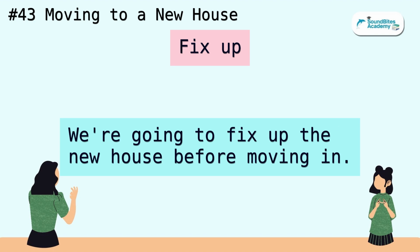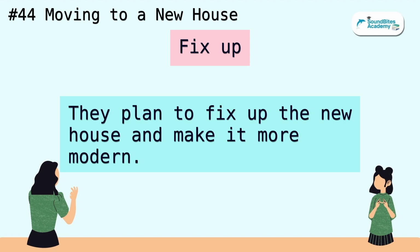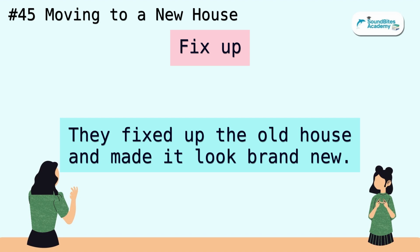Fix up. We're going to fix up the new house before moving in. They plan to fix up the new house and make it more modern. They fixed up the old house and made it look brand new.